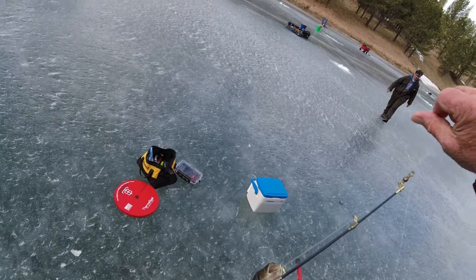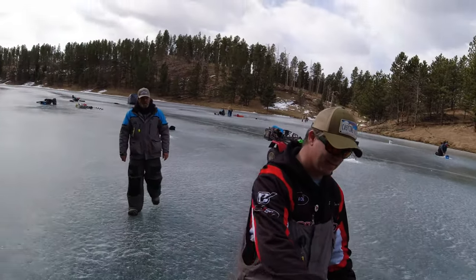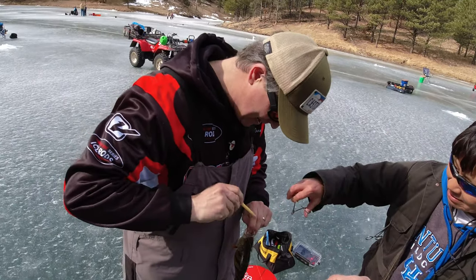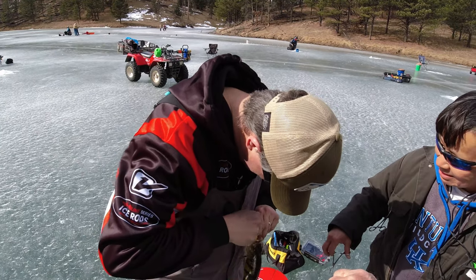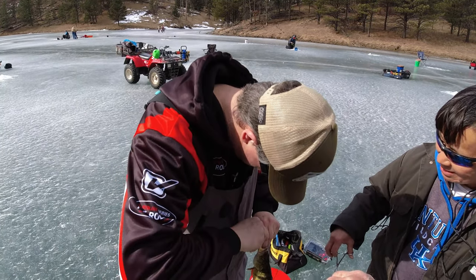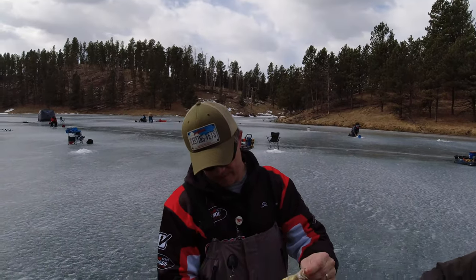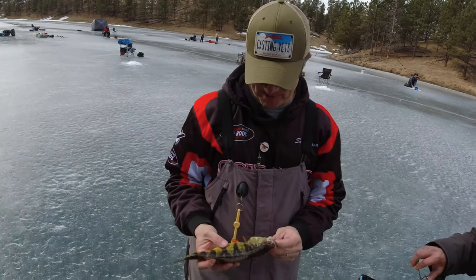Did he swallow it? No, he just... That's a fatty. Full of eggs. Oh, gee, yeah, that's a female. Definitely a female. Got it. You make those toothpicks look so easy to use. Yeah, it takes a little practice with them.